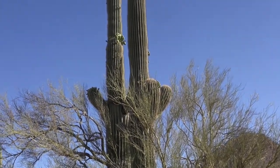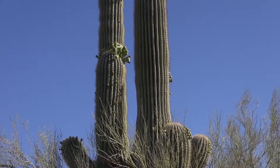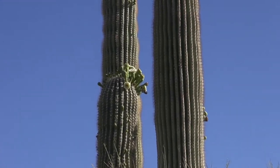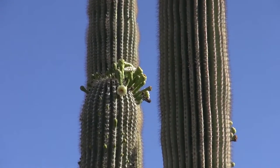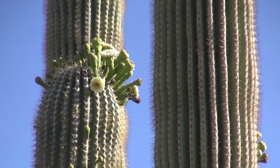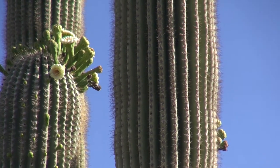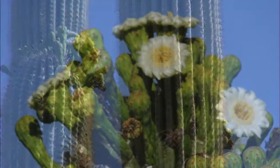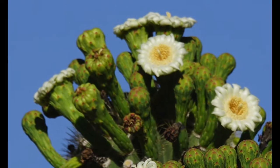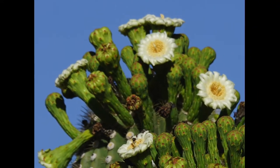It has been jokingly said that the saguaro starts to think about reproducing about the same time that most human beings start to think of retirement. Indeed, the plant sports its first flowers at about 50 to 60 years of age. It happens around May 1st, although blooming might start a couple of weeks earlier in lower elevations and 2 weeks later at higher elevations.